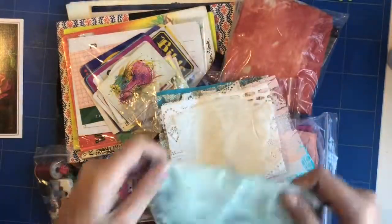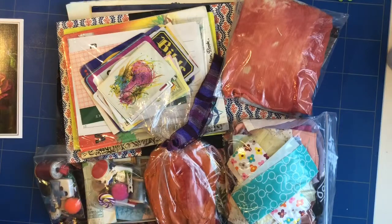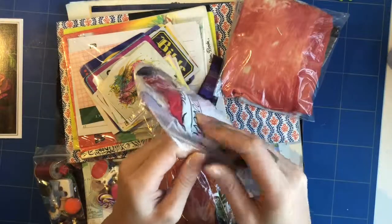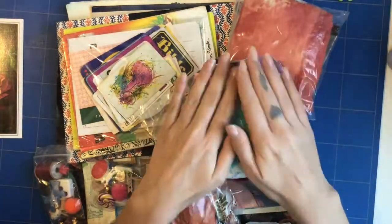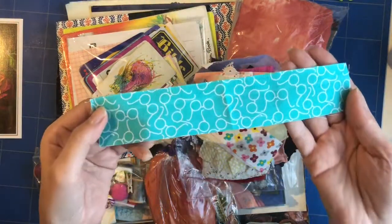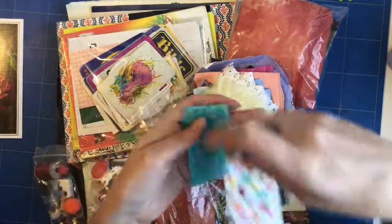Wonderful. Thank you, Diane. Oh, so much fun. Can't wait to start creating with all this stuff. Oh, and look at this bag. This bag is stuffed with snippets and oh, how cool is that? Oh, I love it, Diane.